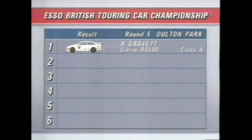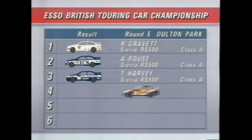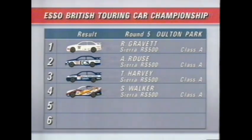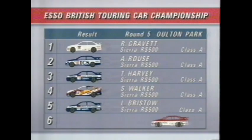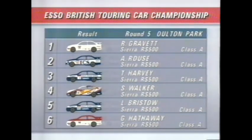One of the best of the championship so far, but it completes a hat-trick of wins for Rob Gravitt, who's now taking a real grip on Class A. Andy Rouse tried everything he could in second. A lonely third for Tim Harvey. Sean Walker's having a good season, figuring well in the championship. Laurence Bristow taking fifth, and a tough battle between Hathaway and Good for sixth. Hathaway coming out in front. But a perplexed Andy Rouse, 2 wins this season, but now Rob Gravitt has 3.